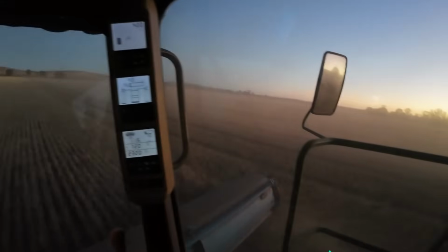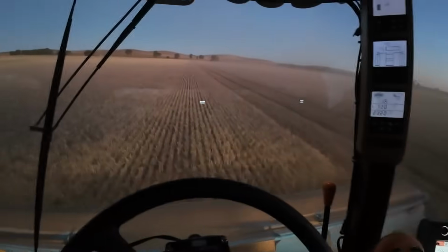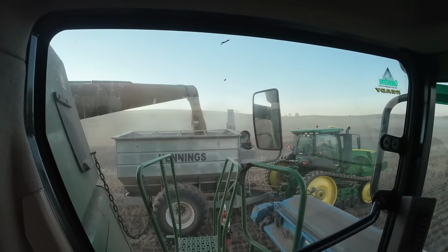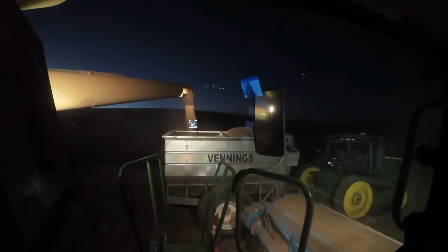Look at that dust hanging. Yeah. We managed to scrape together another load out of here, and we've still got, I don't know, maybe 5 hectares to go, so oh man, all in all, like I said, so disappointing. And we're done. That whole experience was demoralizing. I've had enough for the day. I'm going home.